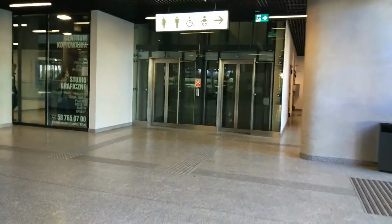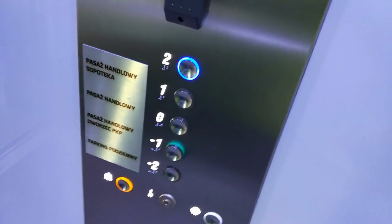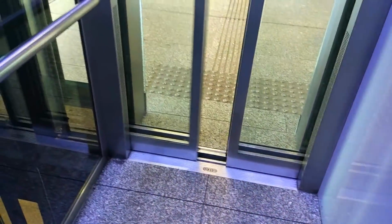Then now I go along to Sopot, which is the beach city near Gdansk. Firstly, we go to the shopping centre at the train station, which has some Otis Gen 2s. Safety brake.